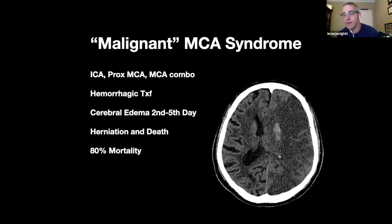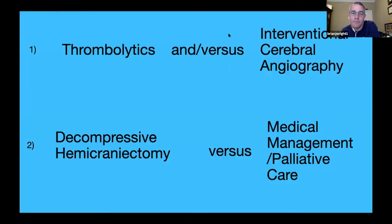A typical type of LVO is the MCA, and what is also commonly known as a malignant MCA syndrome. And these are large vessel occlusions of the ICA, the proximal MCA, MCA combo lesions. They're associated with a lot of basically cell death, ischemia, hemorrhagic transformation. Classically, they get edema from the 2nd to 5th day with herniation, although I've seen it happen earlier than the 2nd day, and they're associated with a very, very high mortality rate.